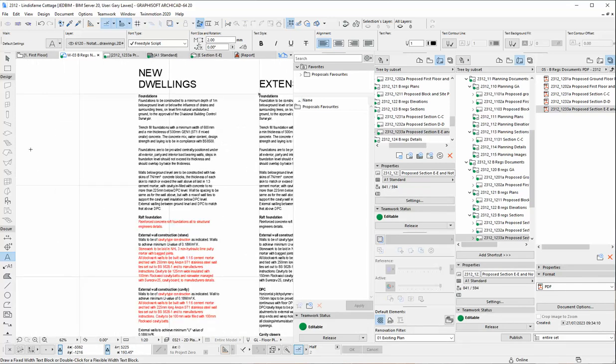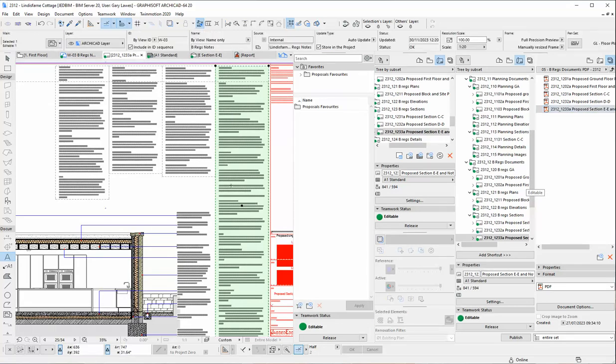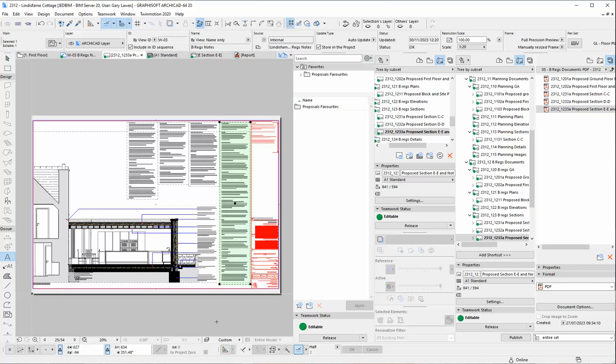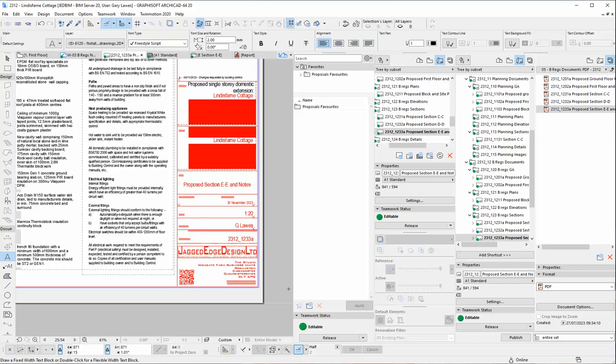So that's my building regs notes, and then they're just laid out. They're edited in the editor and then laid out on the drawing like that. So that's a fairly typical structure of the drawn information. What I'm going to look at now is the title block, because the title block is generally generated automatically or semi-automatically.